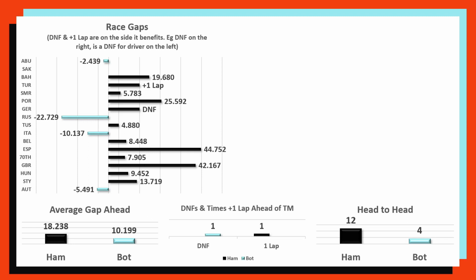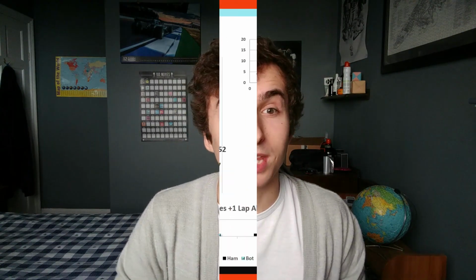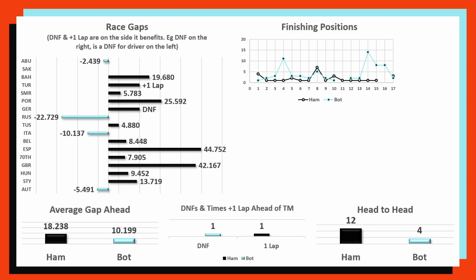Similarly to the qualifying graphs, I can map on their racing positions: Lewis Hamilton in the black line with the turquoise dots and Valtteri Bottas in the turquoise line with the black dots. You can see clearly where Valtteri Bottas' season sort of unravelled. Round number 4, the 70th Anniversary Grand Prix, where his tyre failed and he finished outside of the points. Lewis Hamilton was very lucky to come away with a victory there. And then from round 14 pretty much to the end of the season, it was a bad end, unfortunately, for Valtteri Bottas, but that's the way.